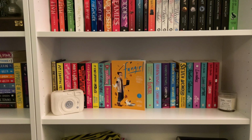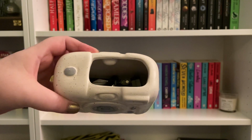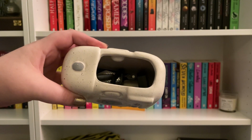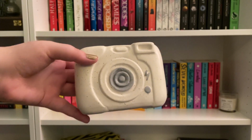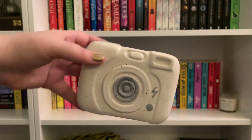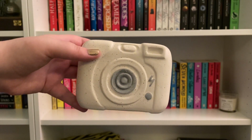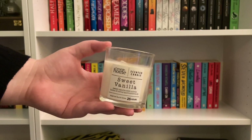Below that, we have my second contemporary shelf. I have this camera pot on it, which I actually keep my ukulele tuner in, of all things. But it just fits on here because it has a contemporary vibe. And yeah, I don't remember where I got this, but it's strange but very fitting since I am a photographer. And I also have a very boring vanilla candle.